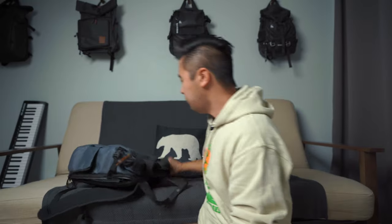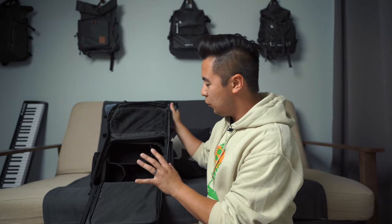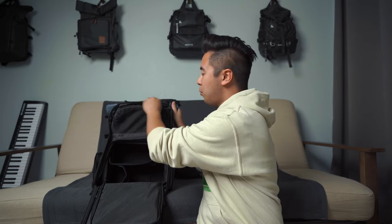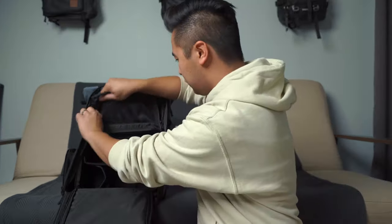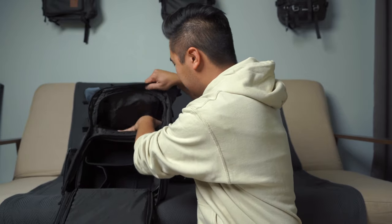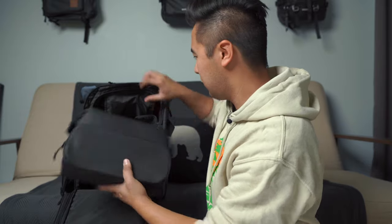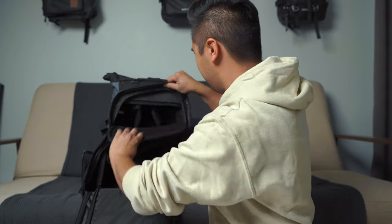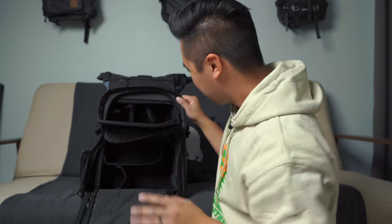It's a good orange. Okay, so if you have the Wandered Provoke backpack, the 31 or 21, and you'd like to utilize this compartment to put more camera gear in, this is where the Mini Plus comes in. So we're just gonna unzip this, we're gonna put it down, and theoretically, you just insert it. Here we go. There we go, snug fit. Boom. Oh, that's cool. Okay, so that's awesome.